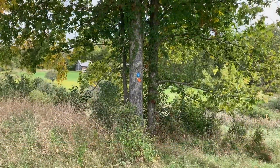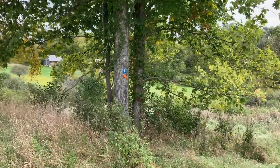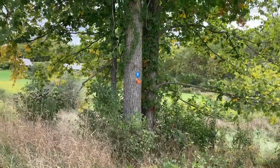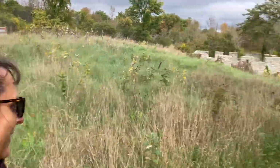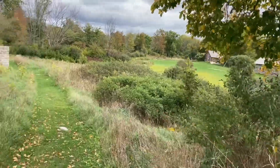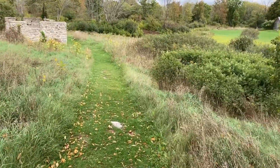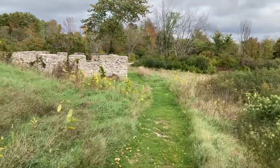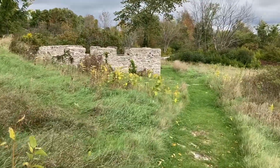Now walk into the Lally Homestead. You see the orange triangle there with the yellow tip? We're actually on the Rideau Trail again. This way takes you to Kingston. So down here on the Lally Homestead, they have an old barn foundation.